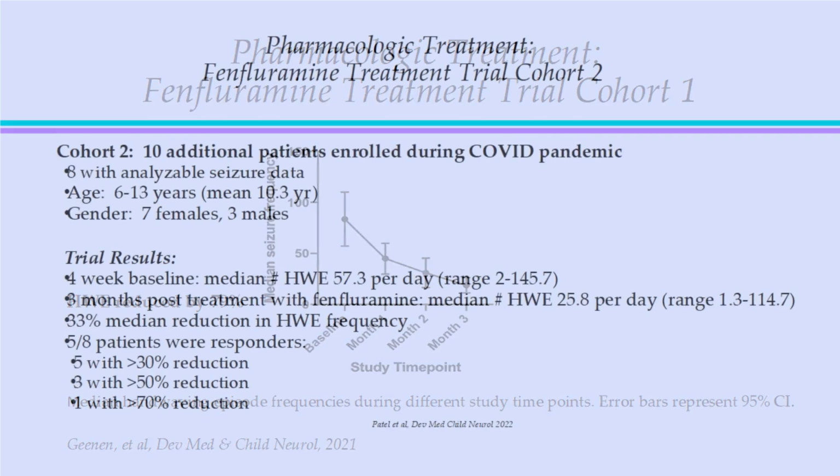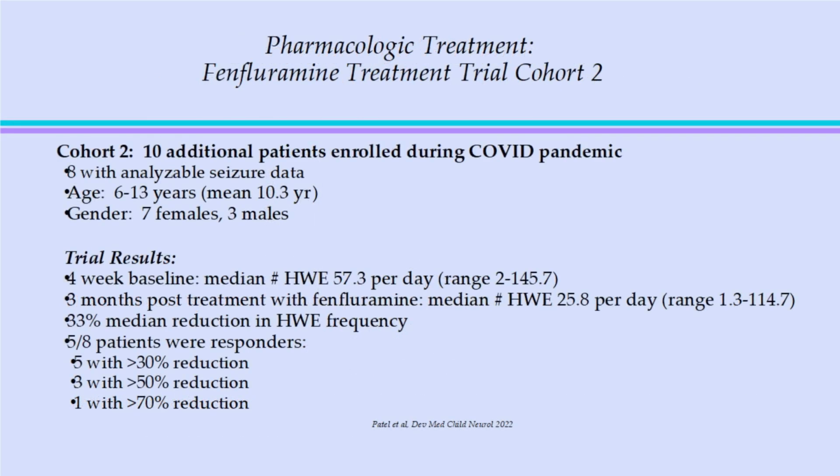And then Cohort 2, we were given permission to enroll an additional 10 patients, and this unfortunately occurred during COVID, so this was a little bit more challenging. We were mailing medication, emailing, and having Zoom calls with patients throughout this time. Of the 10, 8 really were able to be analyzed. For the other 2, there were various reasons why we just didn't get enough data, and we felt it would not contribute to the data that we wanted.